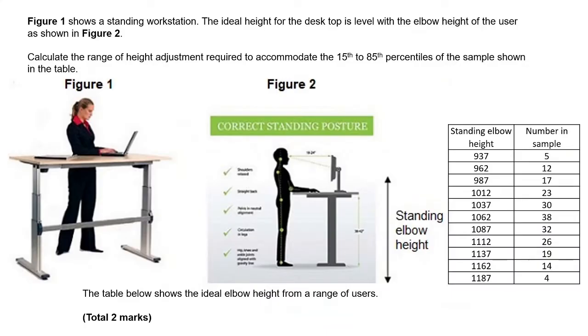So the last one is a maths question to do with ergonomics. Figure 1 shows a standing workstation. The ideal height of the desktop is level with the elbow height of the user, as shown in figure 2. So if you see there, it's showing you right there, elbow height. Calculate the range of height adjustments required to accommodate the 15th to the 85th percentile of the sample shown in the table. The table shows ideal elbow height for a range of users. So 2 marks, pause the video, and then we'll go for the answer.